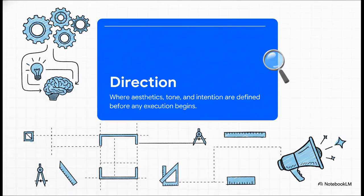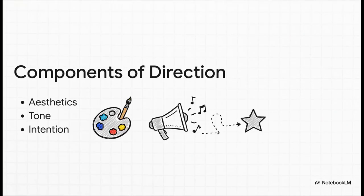Direction. This is where you get to be the architect. It's the blueprint phase. This is where you make all the big creative calls about the look, the feel, the vibe, before you start building anything. It's about being intentional. A really solid direction usually has these three things. Let's go back to our chair. The aesthetics might be, say, modern and minimal. The tone could be sophisticated, maybe professional, and the intention? Well, the intention is to make the person sitting in it feel focused and calm.